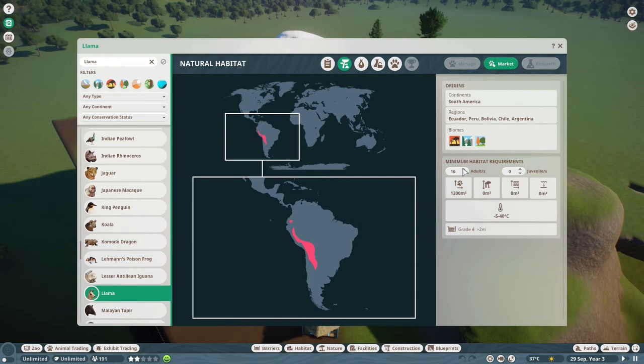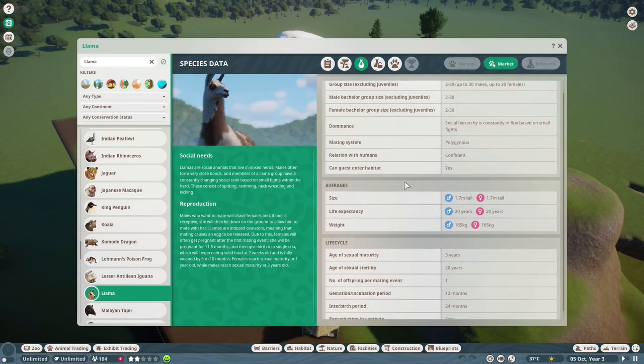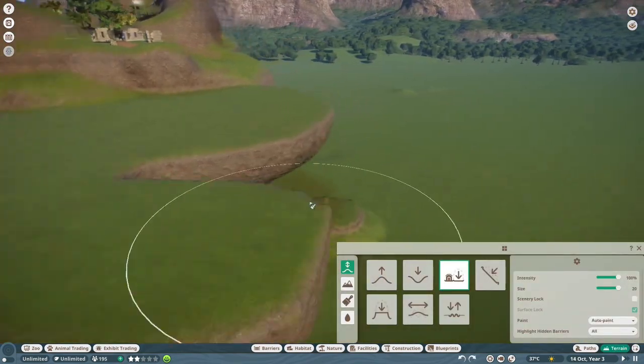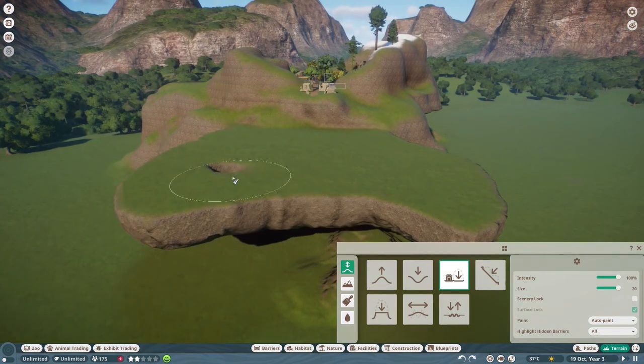Now, today, this is episode 2, very cool. And today we're doing the llama habitat. Now don't click away because it's a kind of boring animal, I know, because the habitat is far from boring.